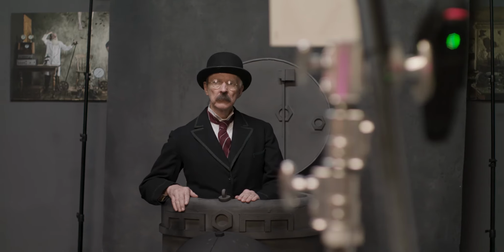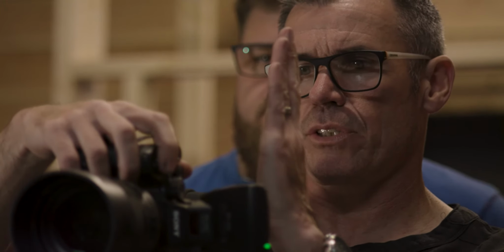Additional tweaks to the set and John's poses are made between each shot, bringing them closer to the image that's in Ian's head. Okay, mate. Here we go. 1, 2, 3. That's fantastic.